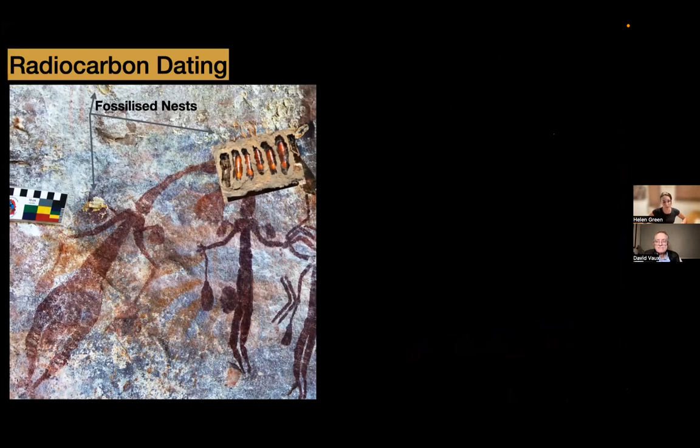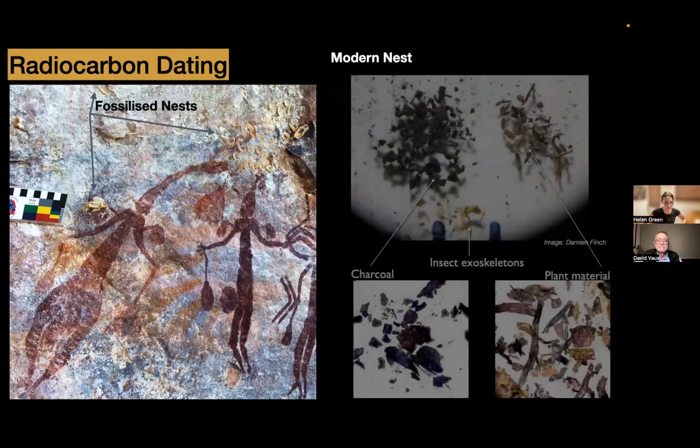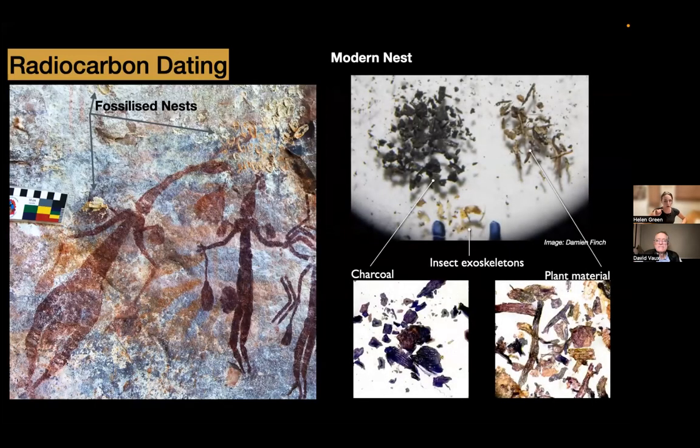And we know through Damien's work now that those nests can survive on the walls of rock shelters in the Kimberley for tens of thousands of years, which is pretty remarkable in itself, really. And there are various sources of carbon in wasp nests. And if we look at them under the microscope, we can see that the modern nest is made up of sand with some small black specks of charcoal and some bits of plant and insect exoskeletons. But it's really only the charcoal that survives on the timescales that we're working with. And it's this material in the nest stumps that Damien's dated.